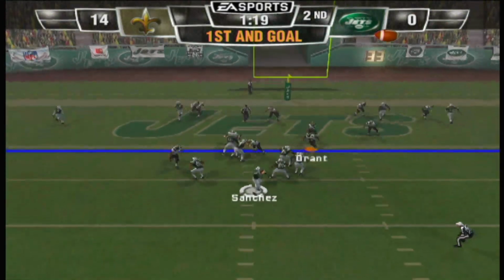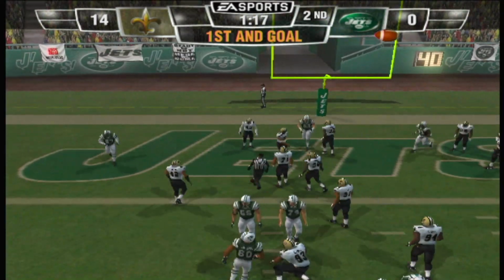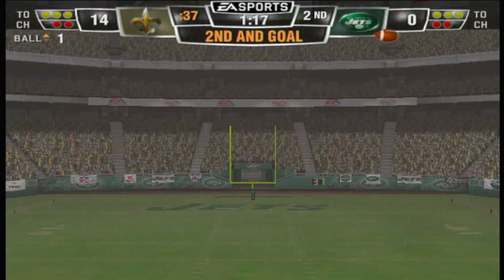He drops back. He's under pressure. He throws on the run. Oh, and he dropped it. The quarterback made a poor decision right there and almost saw this drive come to a screeching halt.